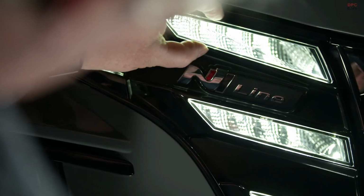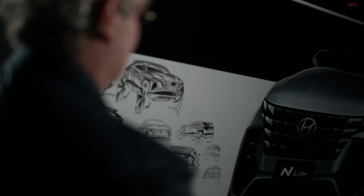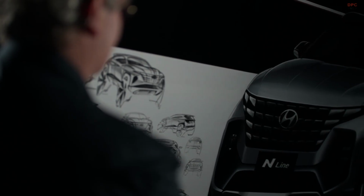The Tucson was almost born as an N Line. While we were designing the base car, before even thinking about the sporty version, we all noticed that it had naturally become so sporty that we had to calm the game. And while doing this, we already had the elements to spice it up for the N Line version.